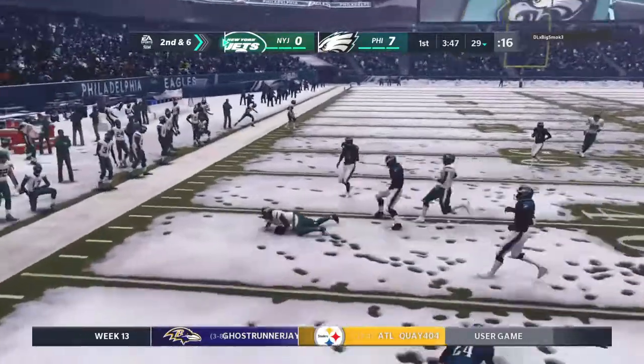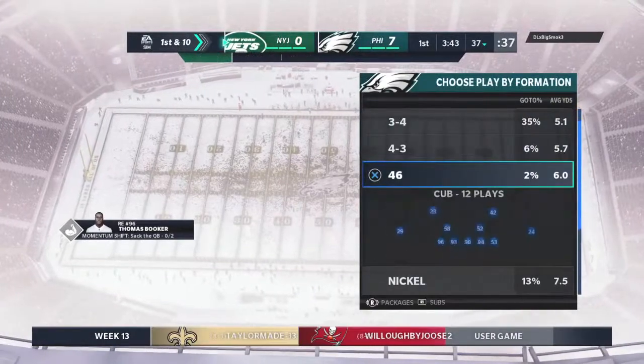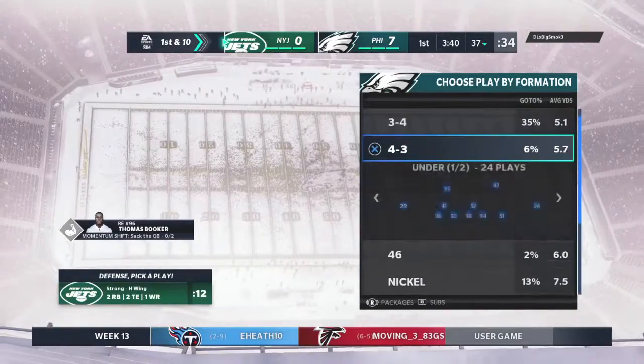Able to connect with Mims. And he'll be brought down right around the 37. That one, a first down pickup of 8. We'll see what kind of mindset they have here offensively after giving up the touchdown on the opening drive.